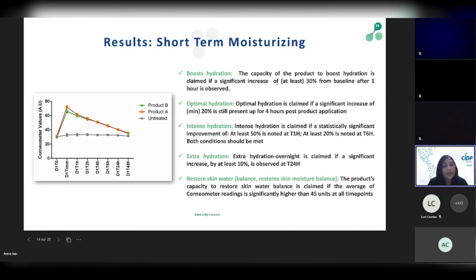Extra hydration overnight is claimed if a significant increase by at least 10% is observed at T24 hours. The product's capacity to restore the skin water balance is claimed if the average of corneometer readings is significantly higher than 45 arbitrary units at all time points.